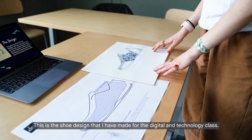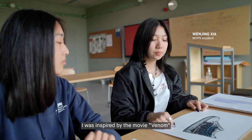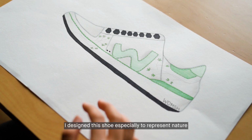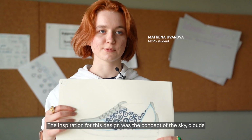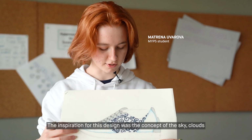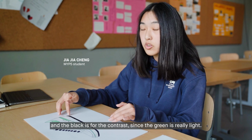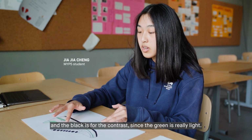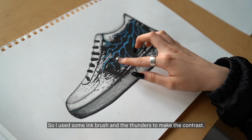This is the shoe design that I have made for digital and technology class. I was inspired by the movie Venom. I designed this shoe especially to represent nature. The inspiration for this design was the concept of the sky, clouds. And the black is for the contrast since the green is really light. So I drew some ink splash and the thunders to make the contrast.